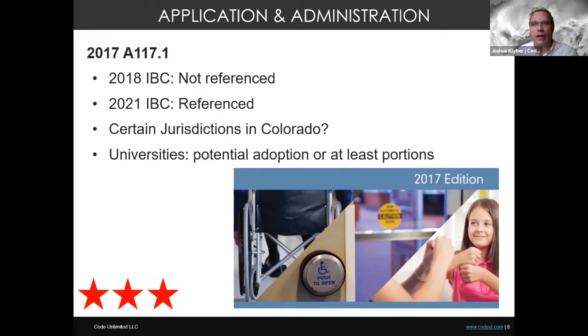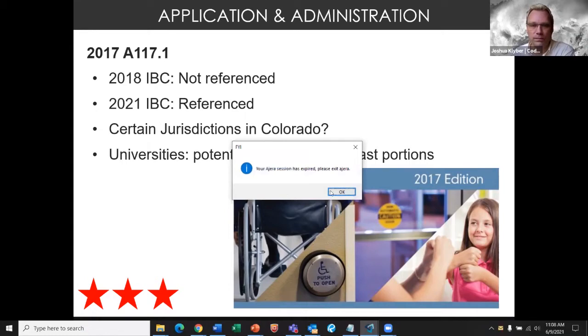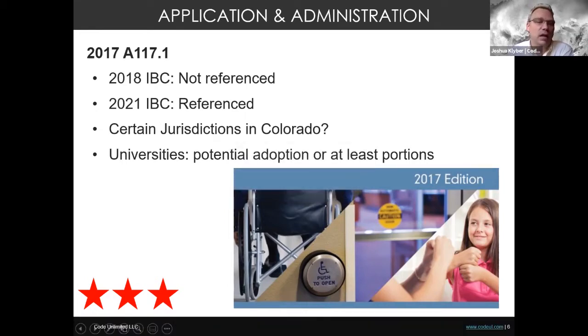And that becomes a little bit of a gray area, because if the most recent published edition of the building code is the 2018, but that doesn't reference the most recent published edition of the technical standards for accessibility, which one do you actually apply? So I would encourage you to contact the individual jurisdiction and ask which one they are using. Most of the time, it's going to be the 2009, but I would verify that, because the changes that we're about to talk about will have a big impact on your design.